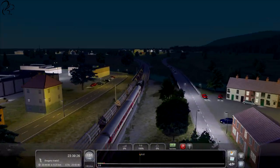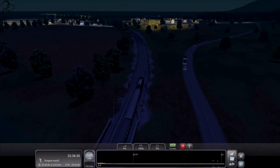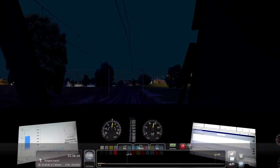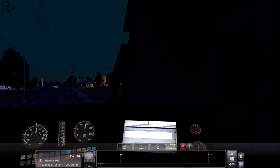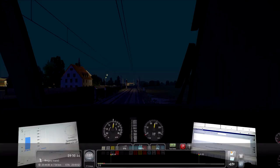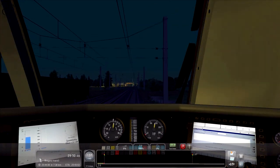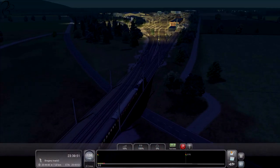Look at this. Look at that. Massive! Yeah, we're going to be late, I think. 23:43. Actually, it's over there. Which means we've got a very sharp right-hand bend coming up. Oh, this looks very built up. Let's try and hold it at this speed if we can. Look at this.